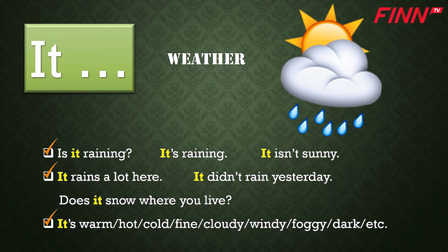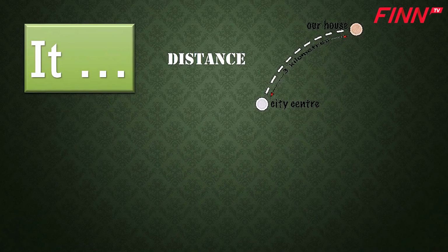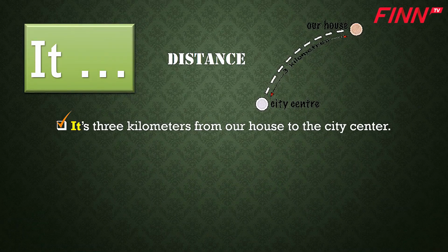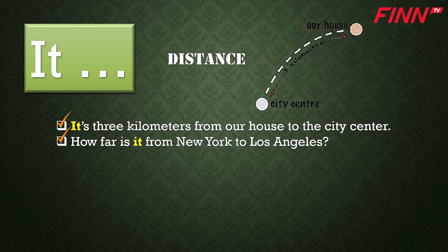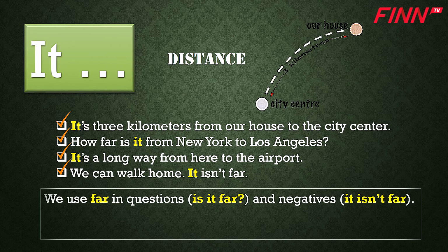It doesn't stop there. We're going to use it to talk about distance. We want to talk about how far one place is to another. So it's 3 kilometers, for example, from my house to downtown, the city center. Or ask the question, how far is it from Los Angeles to New York? All right? Or you could just basically describe, it is a long way from here. You see? So I want to tell you, hey, come on over. It isn't far.